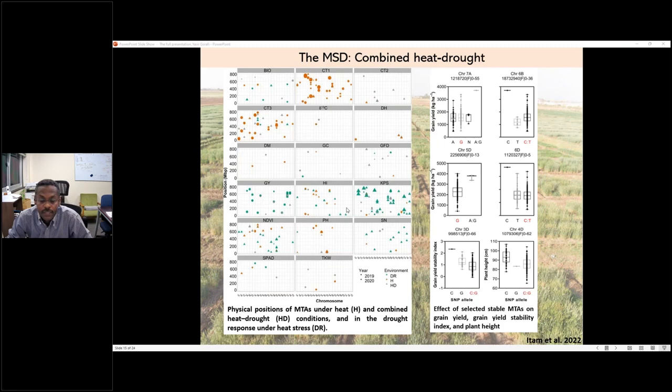And also, we could identify several marker trait associations under heat and heat drought conditions. And some stable markers identified under both heat and combined heat drought, and their alleles also derived. For example, here some alleles derived from the tetraploid wheat, or the tetraploid parent of the population, are associated with the grain yield, and some positive alleles identified also for grain yield were derived from the Aegilops tauschii parents. In this case, for example, chromosome 6D. And also there are some alleles that contribute to increased plant height that also derived from Aegilops tauschii.